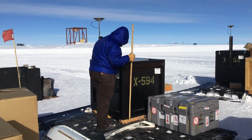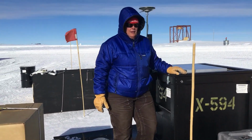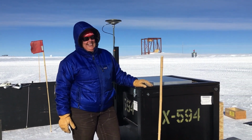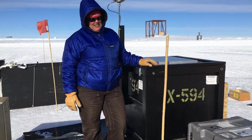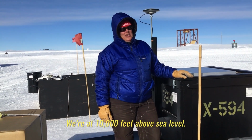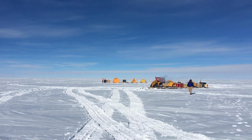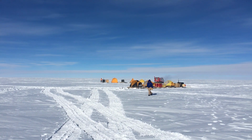The other environmental issue that I see, this is huge too, is elevation. What are you doing, Kelly? Closing up the GPS. Trying to breathe. Trying to breathe? What's the problem with your breathing? We're at 10,000 feet above sea level. Getting higher every day, it seems. You know, you can get out of the temperature, you can get out of the wind, but you're at 10,000 feet, period, and you can't get out of that.